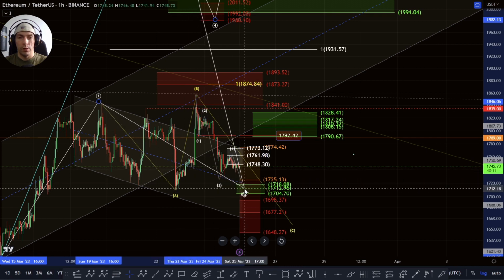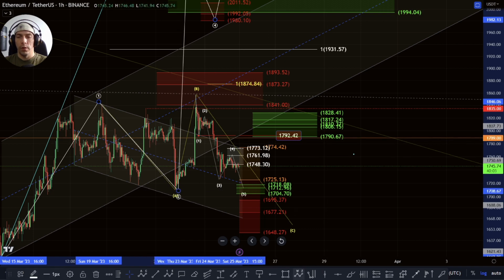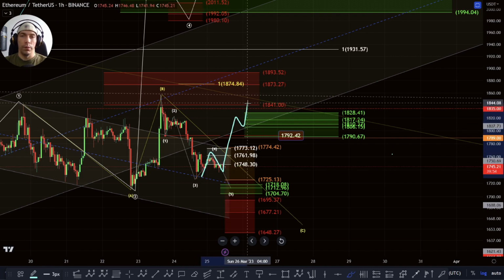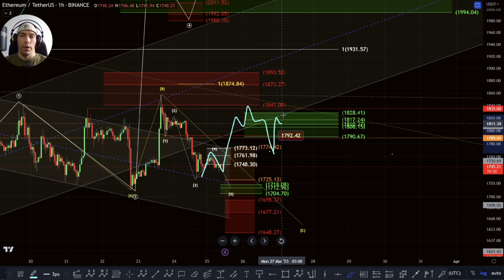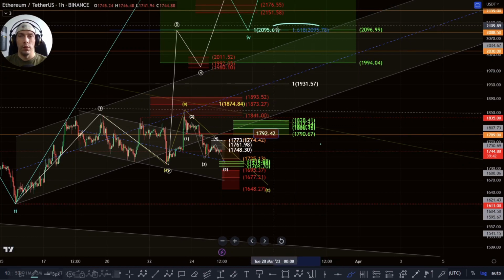If we do come down one more time here and set a double bottom, that would be the same target. However, if it has completed slightly earlier here, it would be a little bit higher up. But I'm not too worried about the target as much, because I'd want to see the structure first. I want to see this form something like this: 1, 2, 3, 4, 5, come back down, form a B wave, then maybe form another 1, 2, 3, 4, 5 here, another B, and then start going. So that it's got that structure to actually get us up to these zones.